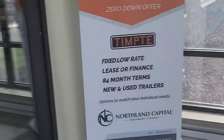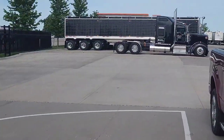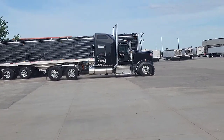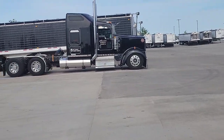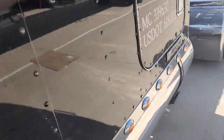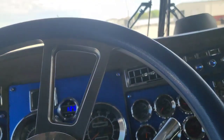Let's go check in. So we are waiting on some numbers, but while we wait, man, don't that look good? That black on black right there. Yes, sir, buddy. I wanted to let me back up under that thing and take a couple of pictures. Well, we got some paperwork for our trailer. Let's go pull to the other side of the building and wait for them to pull it around.